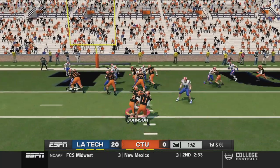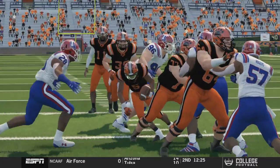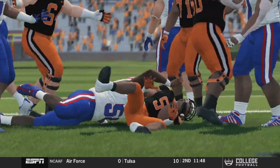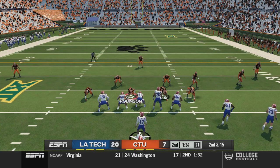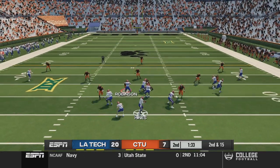B.J. Johnson checks into the game now. Handoff to Adrian Johnson. Touchdown from 1 yard out. 5'8". A lot different from the 6'2", 6'3" Adam Roth. And he gets in for the first score of the day.